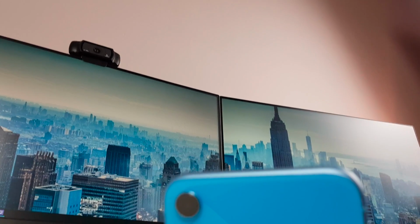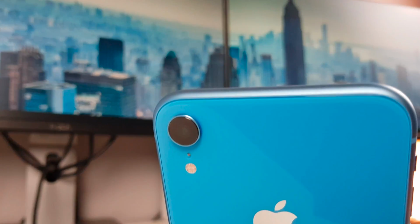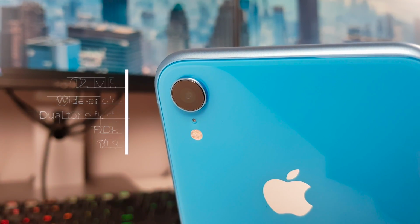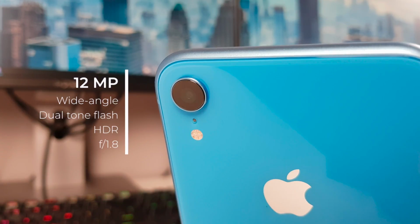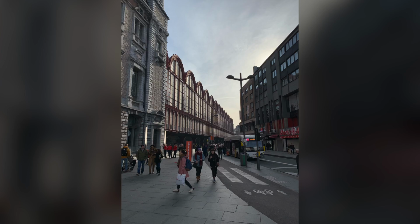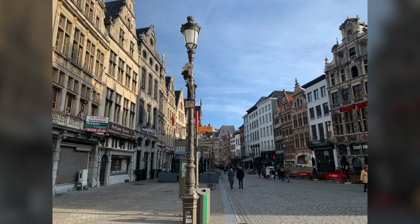This fast and powerful processor is also powering the excellent camera on this phone. This year we are getting a 12 megapixel wide-angle lens camera with an f/1.8 aperture, dual-tone flash, and also HDR support. And the pictures on this phone end up great looking by just doing a quick point and shoot action.